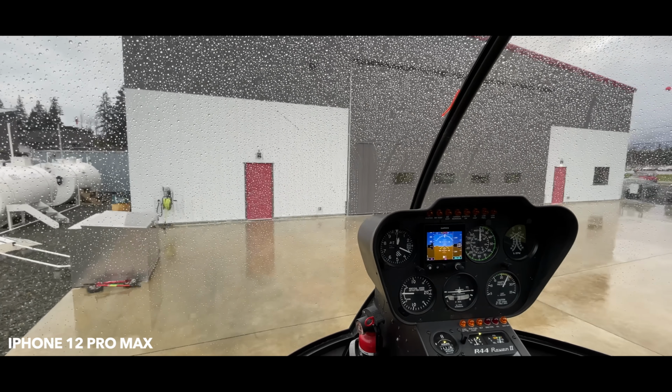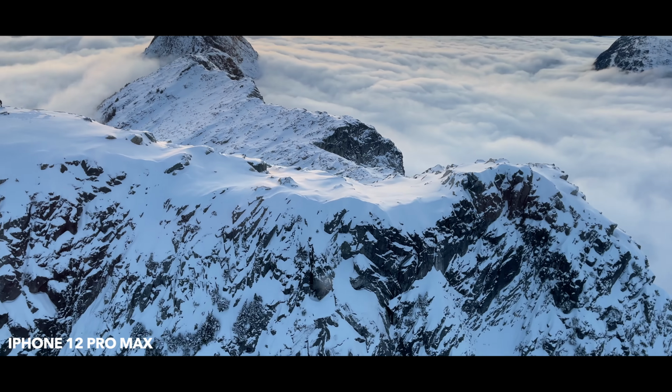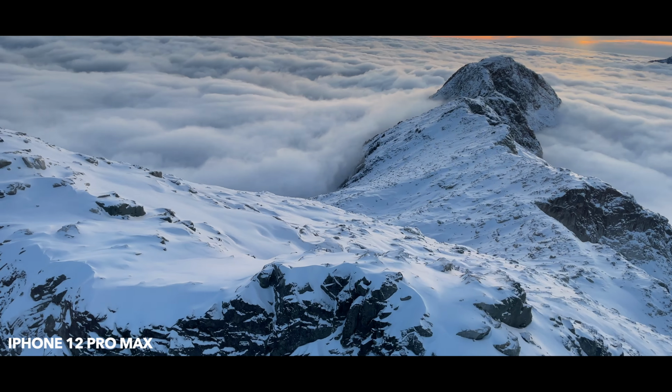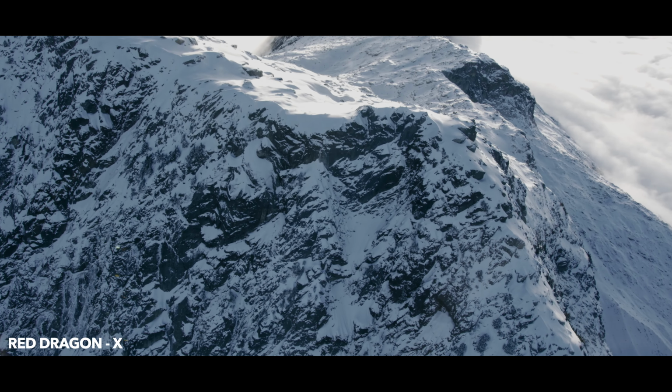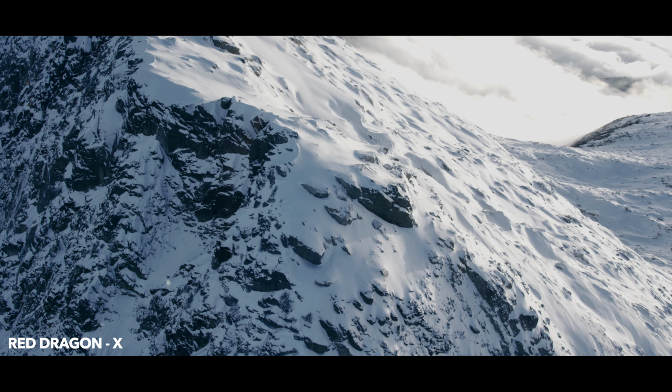So in this next sequence, it was mostly shot on the iPhone 12 Pro Max with no edits whatsoever when it came to color and stabilization. We also mixed in a few clips from a Red cinema camera just to give you perspective as to just how good the dynamic range performance of the iPhone 12 Pro Max is.